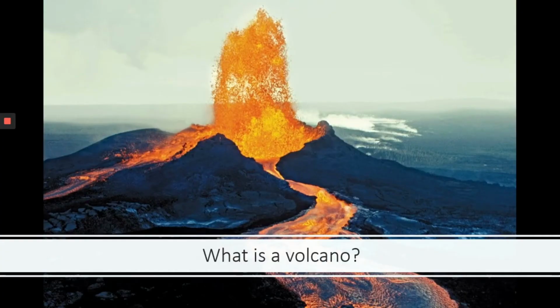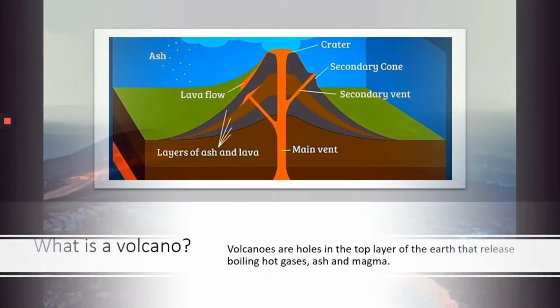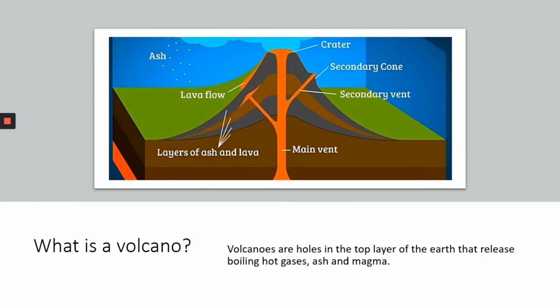What is a volcano? Volcanoes are holes, or vents, under the top layer of the Earth. When there is a build-up of magma under the Earth's surface, it puts pressure on these holes and causes them to erupt, spilling out boiling hot gases, ash, and magma. When magma reaches the Earth's surface, we call it lava.